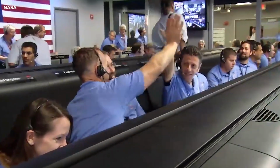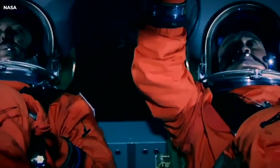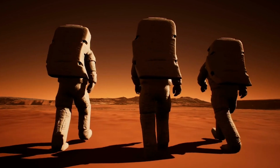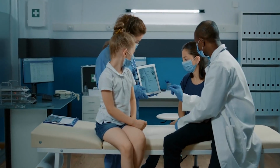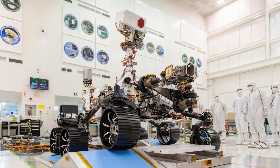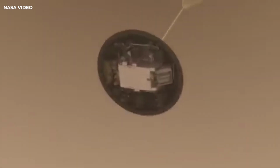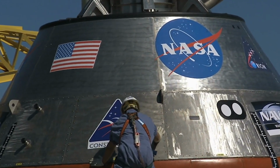The Perseverance mission has also inspired people around the world. NASA's Send Your Name to Mars campaign garnered over 10 million names that were etched onto chips on the rover, symbolizing humanity's shared interest in space exploration. The mission also paid tribute to healthcare workers during the COVID-19 pandemic, with a symbolic plate attached to the rover. Additionally, the rover's parachute featured a hidden coded message, "Dare Mighty Things." This phrase has become synonymous with NASA's ambitious goals.